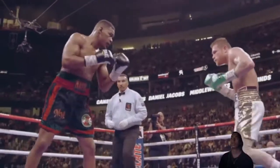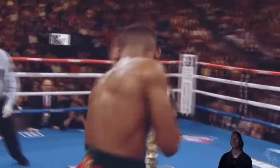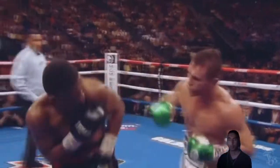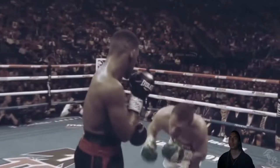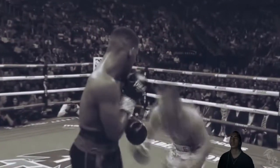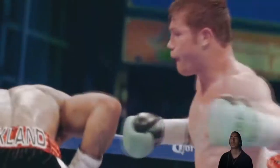We go to the improved version of Canelo in the Daniel Jacobs fight, where he does this same setup. His defense is very, very good. His upper torso movement. Ducking draws the opponent's attention down low, and Canelo comes up with a great hook. It's a sneaky setup, that's for sure.